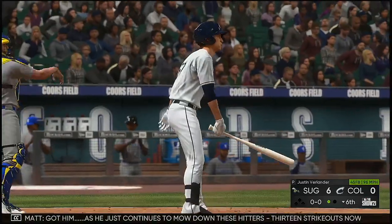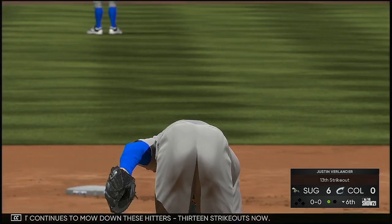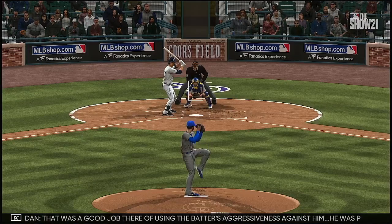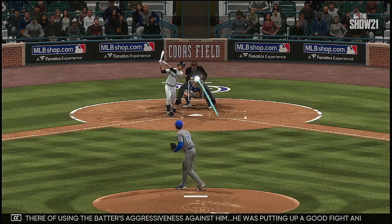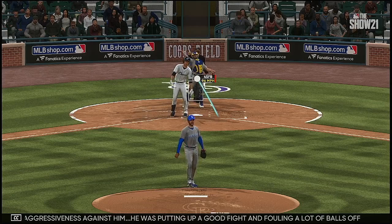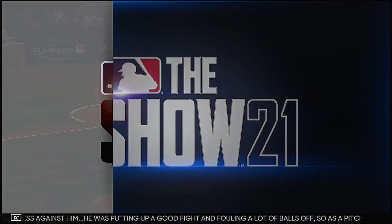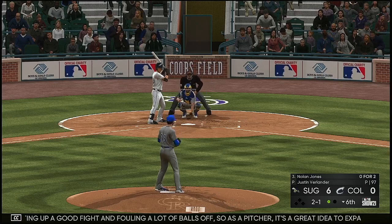Got him as he just continues to mow down these hitters. 13 strikeouts now. That was a good job there of using the batter's aggressiveness against him. He was putting up a good fight and fouling a lot of balls off. So as a pitcher, it's a great idea to expand the zone even more and make the hitter really chase after something that's even hard to foul off.